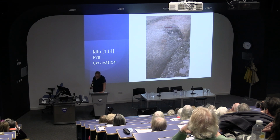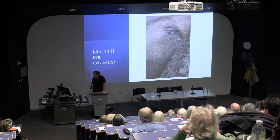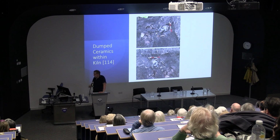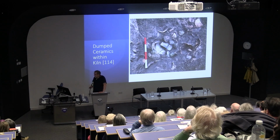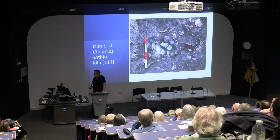The kiln contained two deposits with the upper fill containing a mass of charcoal. You can see that in the middle there, and a large amount of dumped redware recovered from the main infilling deposit. This included the remains of at least 3 redware jugs. You can see that. Quite nice. Okay, so a bit of a close-up. You can see they're strap-handled with basic incised decoration.